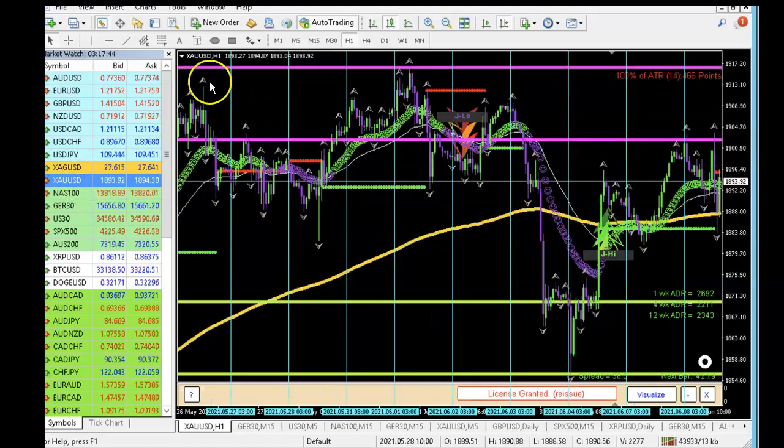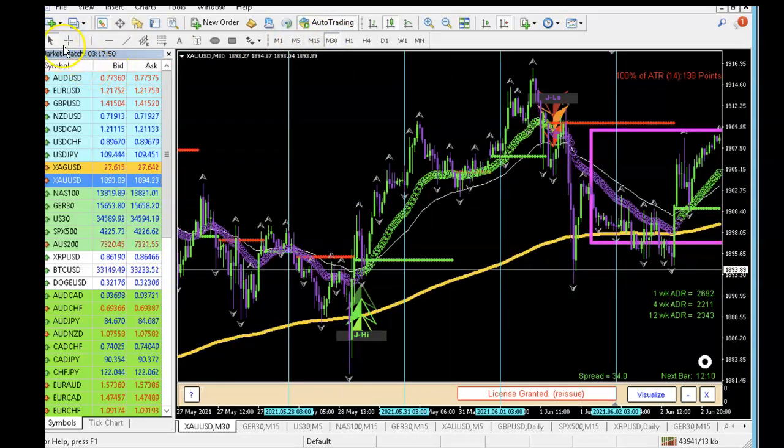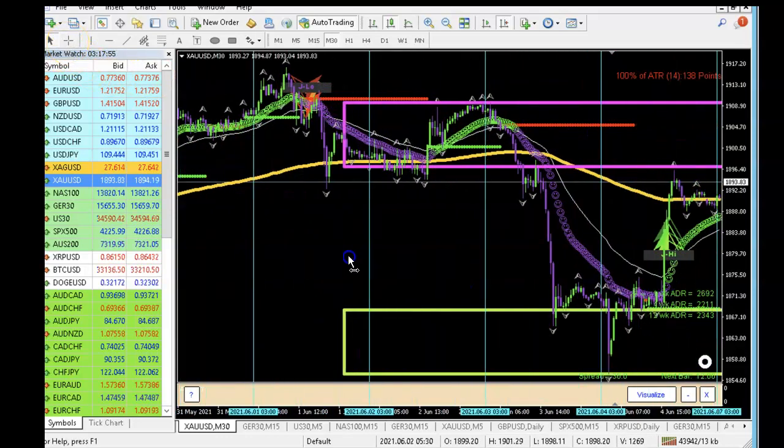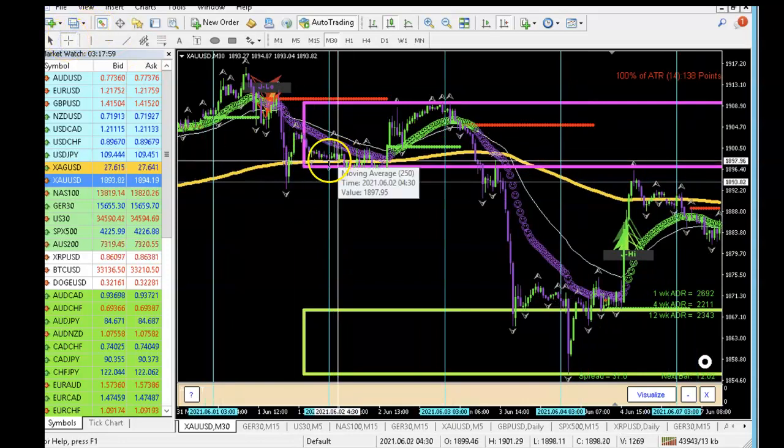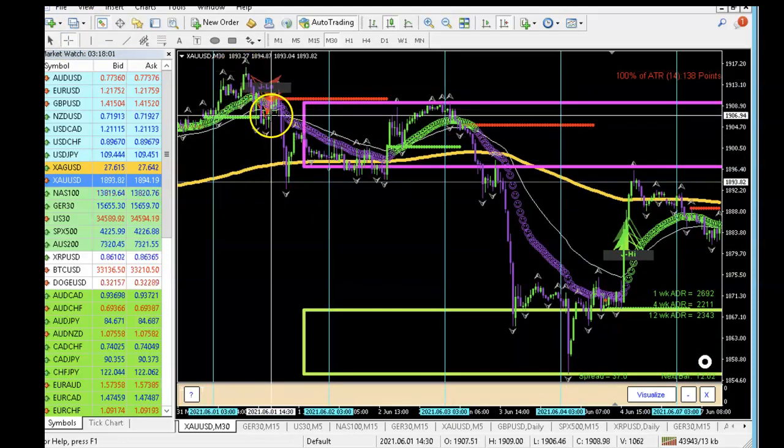So, gold, 1 hour time frame. Actually, I think I wrote 30 minutes on this. I did write 30 minutes on this, just so I would have good notation. Now again, we're looking for right here. Let's see how this one played out. So this is where we were looking. This is the candle in which we were looking for the signal. We had a 30-minute signal.